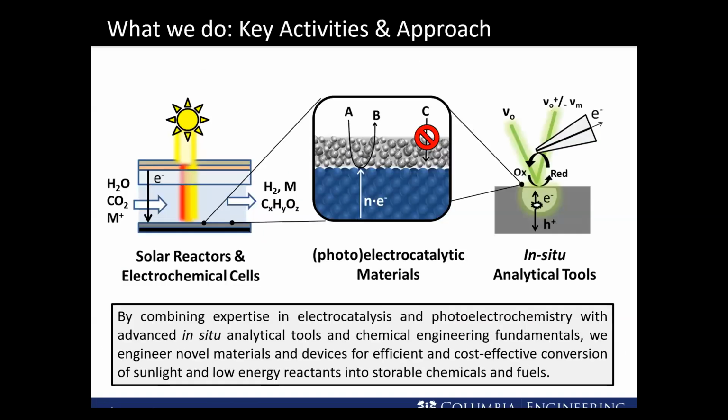Research activities in my lab are organized into three complementary areas. First, we develop photo and electrocatalytic materials that are critical to enabling electrochemical conversion processes that are efficient, selective, and robust. Second, we investigate new reactor concepts that offer inherent advantages compared to conventional electrochemical devices.